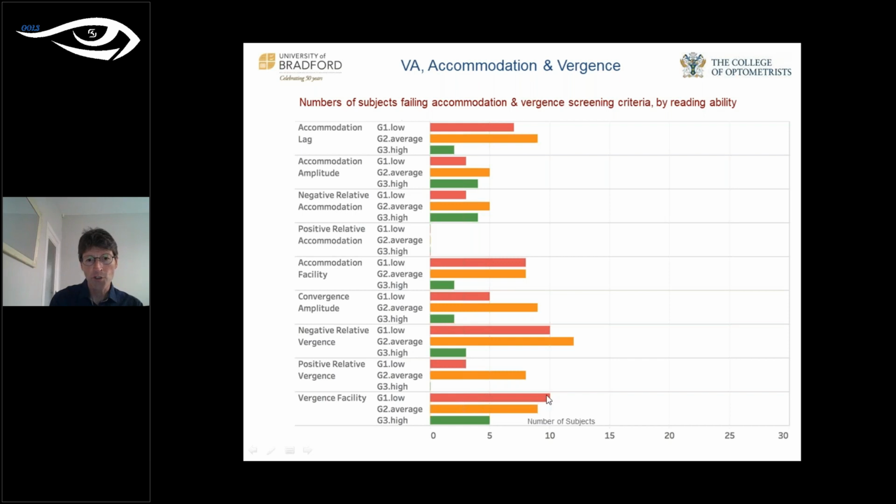Take a look here at the bottom, at Virgin's facility. More children with a fail on Virgin's facility are in the low ability group as compared to children who are in the high ability group. It's double. You could say twice as many children who fail the Virgin's facility test are in the low ability group compared to the number of children in the high ability group. But again, the pattern is not very clear.